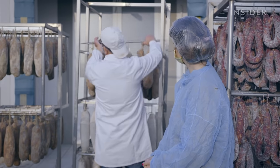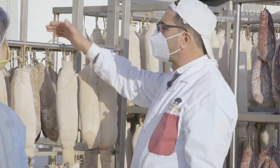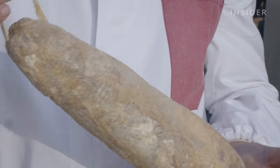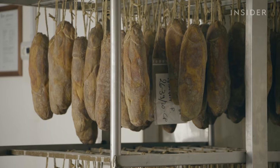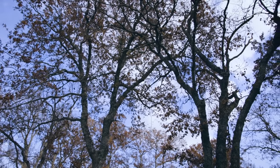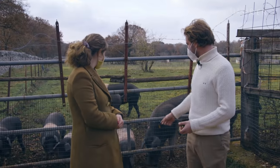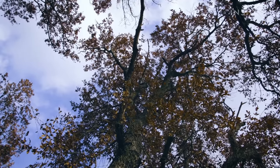Giuseppe tricked me when he said the capocollo is calling us to taste it. We still have another step to see, the smoking. To better understand just how much this step affects the final product, we need to go back to the forest that is so dear to Giuseppe. While he removes all the socks, his son Andrea tells me more about the local oak tree, Fragno.